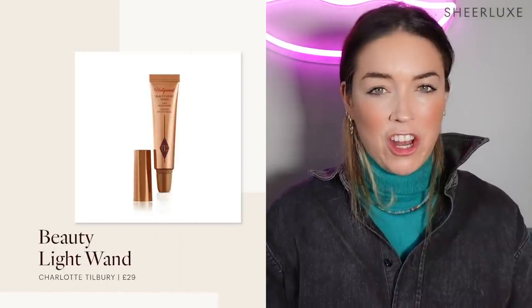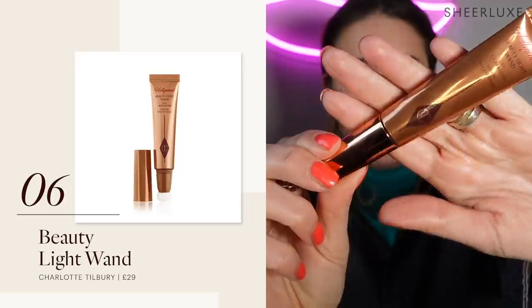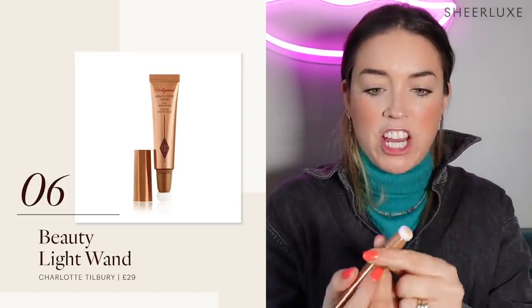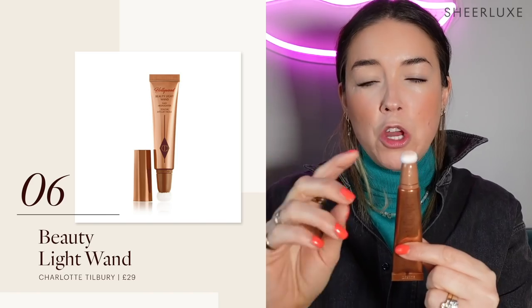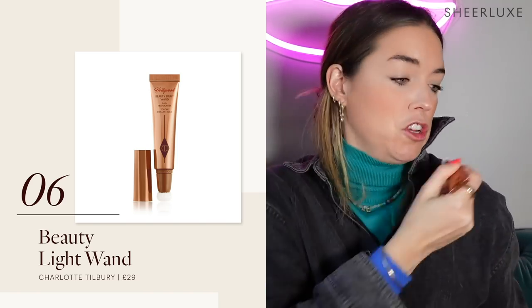To finish the complexion, I'm using this baby, which is the Beauty Light Wand. This one is in shade Spotlight. Again, they come in loads of different shades. And like the concealer, you've got that sponge top there. So really multi-use, because you don't have to use a brush first and foremost, but also you can use this on the face, you can use it on the decolletage, and you just squeeze it. You don't need much. You can just dot it along the cheekbones and watch this.